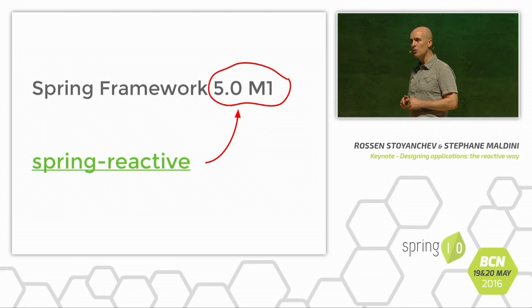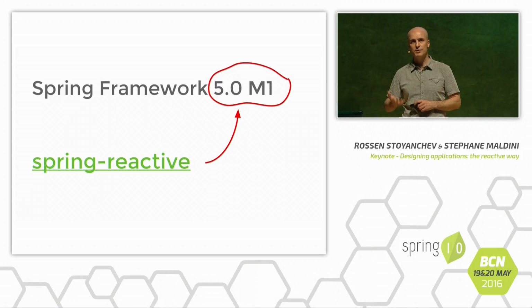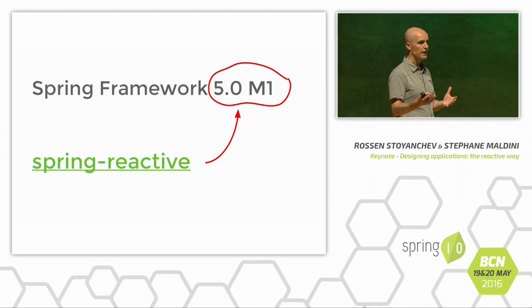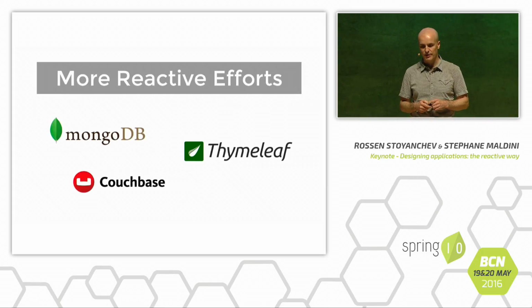At the moment, all of this work is in a GitHub repository called Spring Reactive. This was originally an R&D effort that became, well, it is the base of what's going to be merged into the master branch very soon. So that's where things are at the moment, but pretty soon they will be in master in Spring Framework.